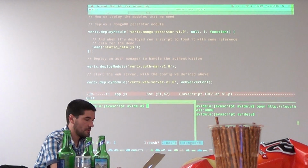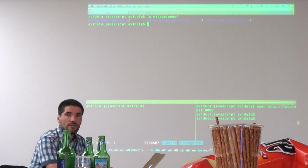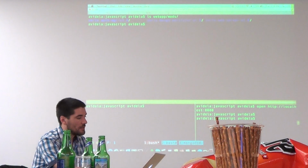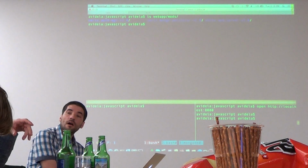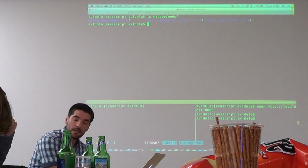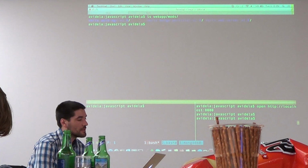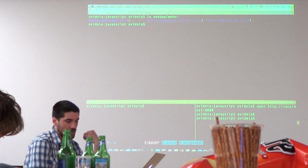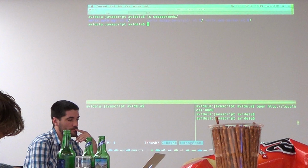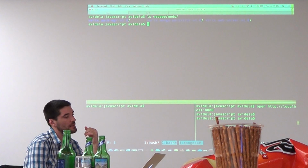So in the app, here, those are the modules that were downloaded. There is a web server, a system, and an authentication manager. So you just try to deploy a module, and if it's not there, the first time it will go and fetch it. So you don't have a separate installation step. No, it's just with the deploy. And of course, you can also write your own, and they advise that you write your apps as modules. So then you should deploy that.